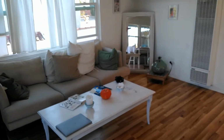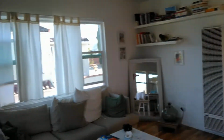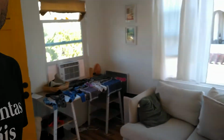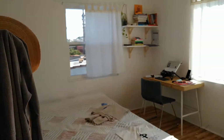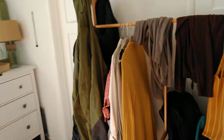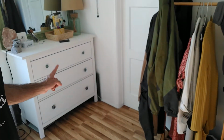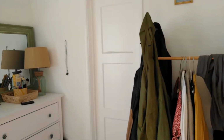So this is the living room, super cute, super simple, little heater over there, and she has an AC over there. Those are my clothes. I'll get to that in a minute. And the bedroom, pretty straightforward. Really nice window. Look at that, two windows on each side, and then the bed. And here is where all our clothes are hanging. We don't have much, and we got a few in these drawers, and then the bathroom, which is a really nice, simple bathroom.